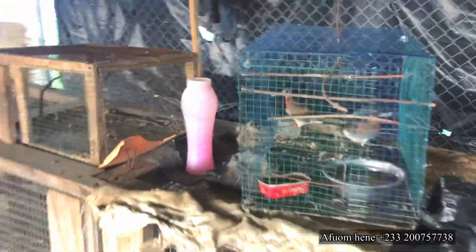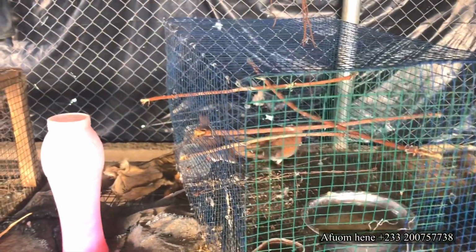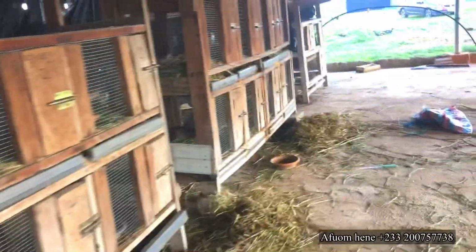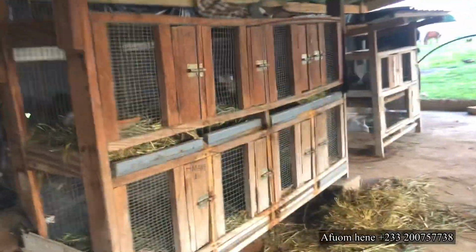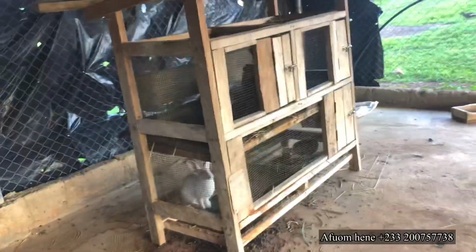Some birds, pet birds too. This is what we call a bubru in our local dialect. Yes, some pet birds too. So this farmer is really doing a lot, and that's what we expect from the Ghanaian youth involved in farming and doing everything possible to succeed in the business.